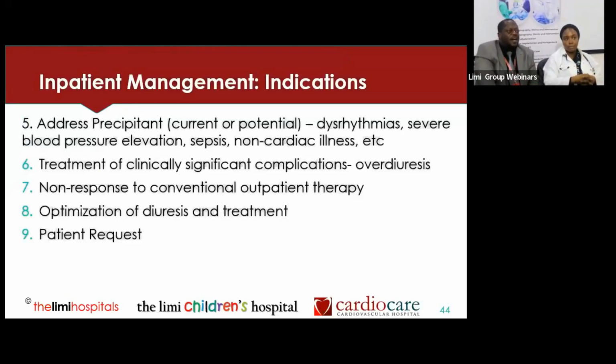Then when you identify some persistent, maybe the patient has some serious arrhythmia, patients in cardiogenic shock, low BP or very high BP, or severe sepsis. Those patients, it's advisable they are managed in the hospital and at the specialist level.